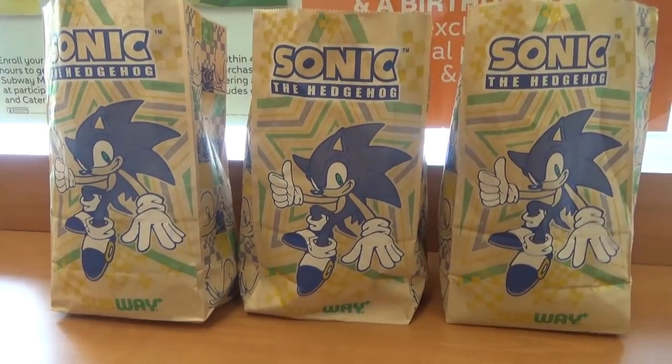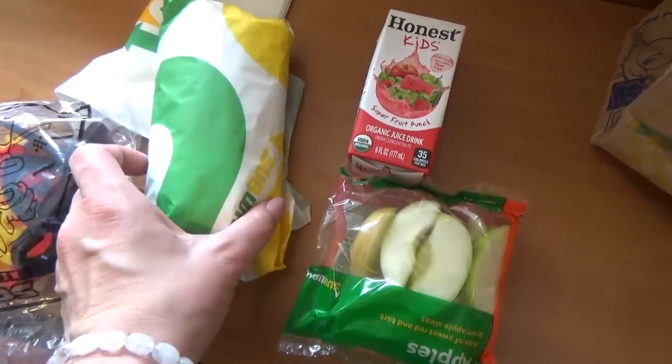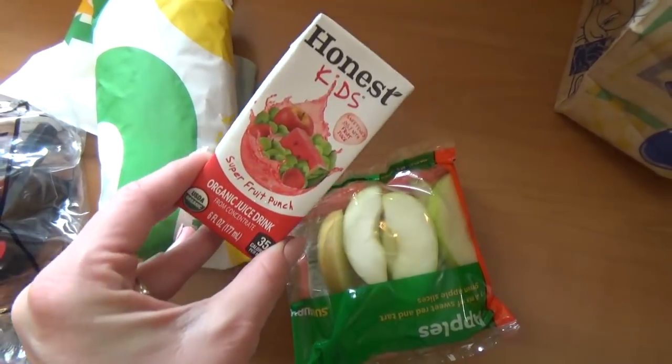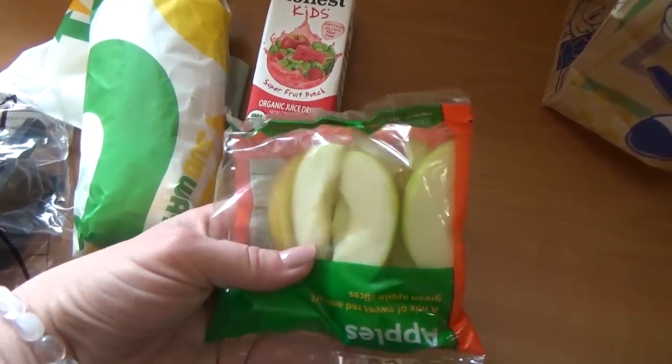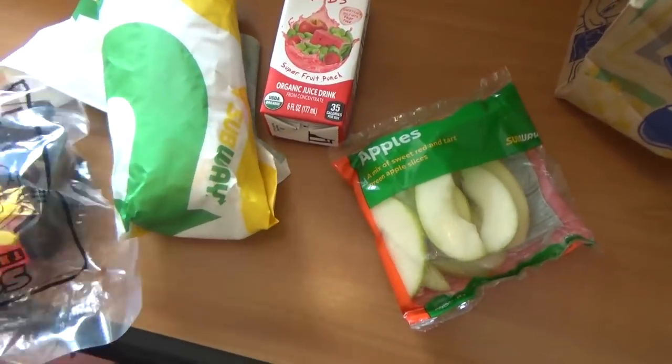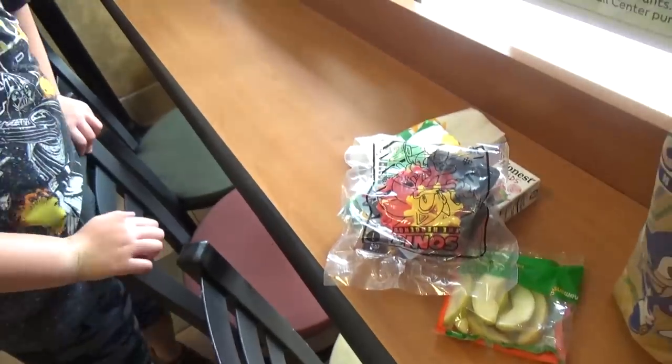Now, as you can tell, we are not at Disneyland today. Unfortunately, today we have to drive back home, and so we're actually having lunch on the road. I stopped and got some Subway kids meals for the kids. So it comes with a sandwich, apples, juice, and a toy. Of course, they love the toy.